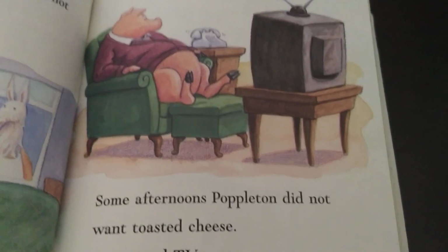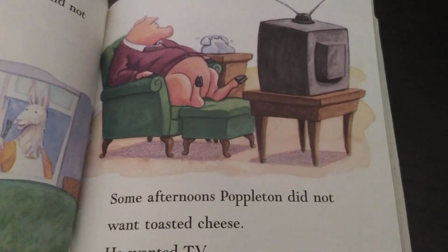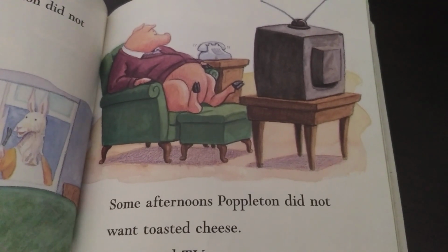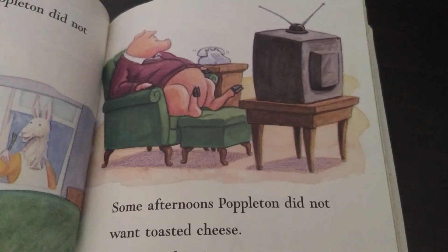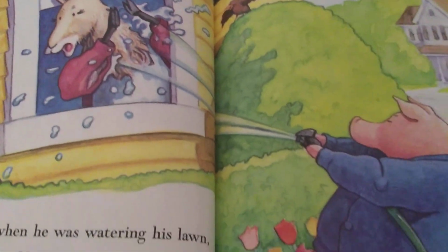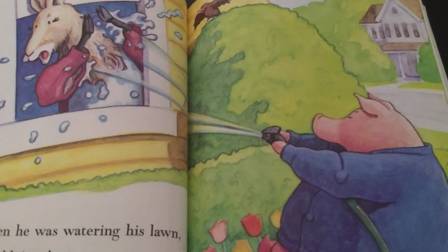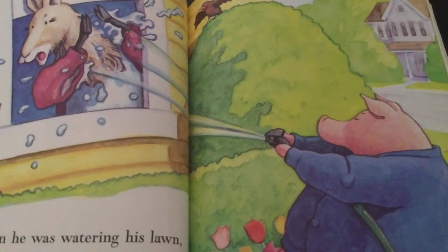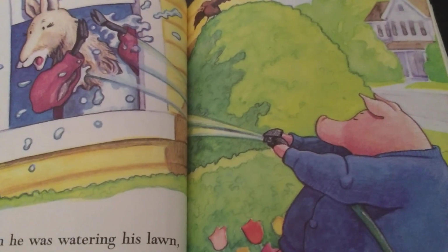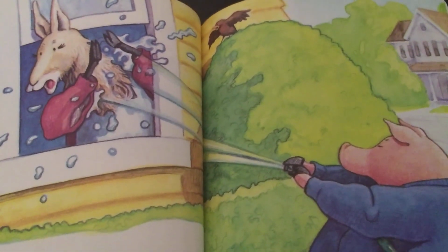Some afternoons, Poppleton did not want toasted cheese. He wanted TV. Some nights, Poppleton did not want spaghetti. He wanted to practice playing his harmonica. But Cherry Sue kept calling out, "Yoo-hoo, Poppleton!" Then, one day he was watering his lawn. Poppleton couldn't take it anymore when Cherry Sue stuck her head out the window and yelled, "Yoo-hoo!" Poppleton soaked her with the hose. "Poppleton!" cried Cherry Sue, dripping.